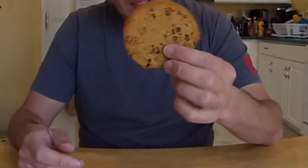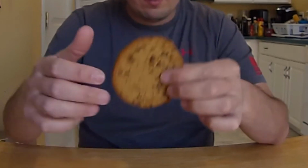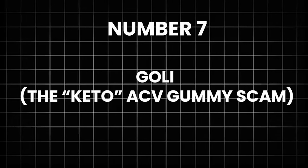Furthermore, the use of plant-based proteins and various gums acts as a buffer that slows down, but does not stop, the absorption of the starches used to keep the cookie together. The verdict: it's an engineered snack that relies on the consumer not doing the math on the back of the package. 7. Goli, the keto ACV gummy scam.